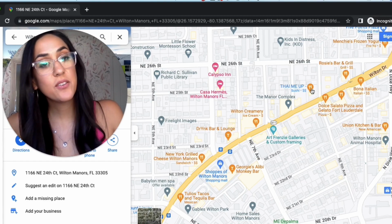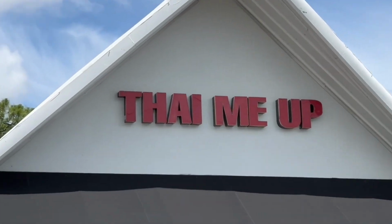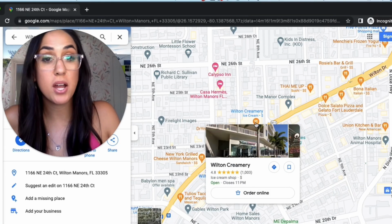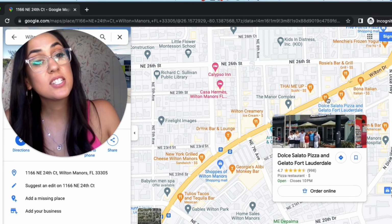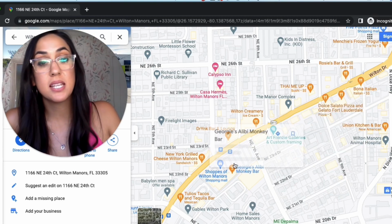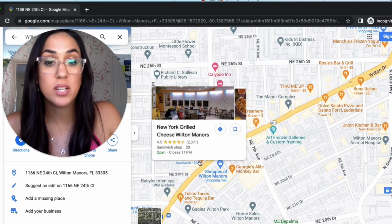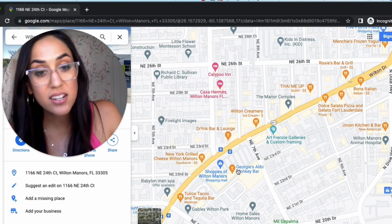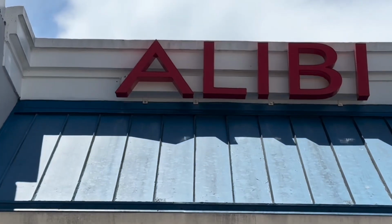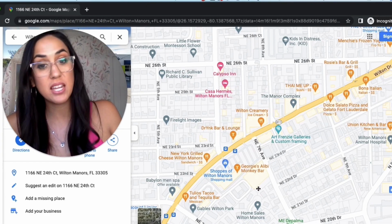So just going to take you further down the drive. They do have Thai Me Up, Thai food, of course. You can tell from the name. They do have the ice cream shop here, the Wilton Creamery. There is Dolce Salato Pizza. So, of course, if you just want to grab a pizza and some gelato, they do have that. The New York Grilled Cheese here in Wilton Manors, another spot. Georgie's Alibi Monkey Bar, that's a nightclub. That is definitely a popular one, as well as the Venue.